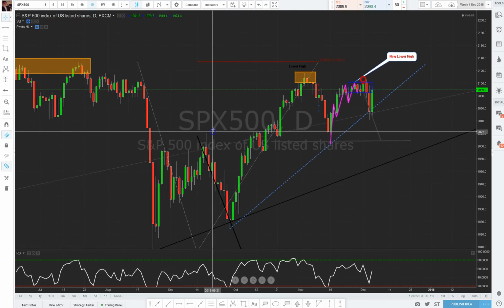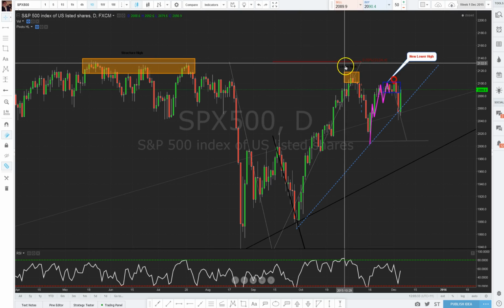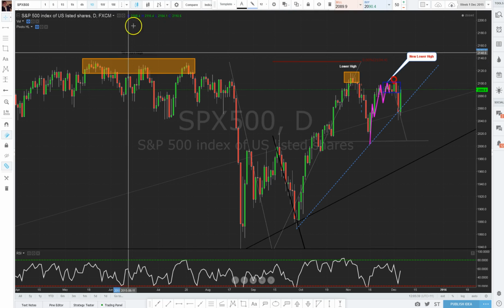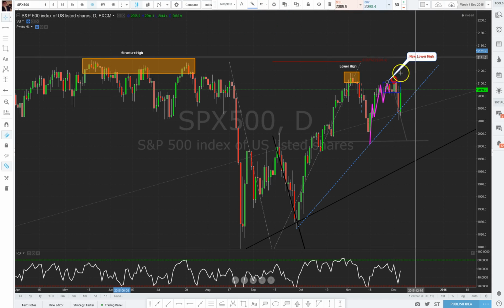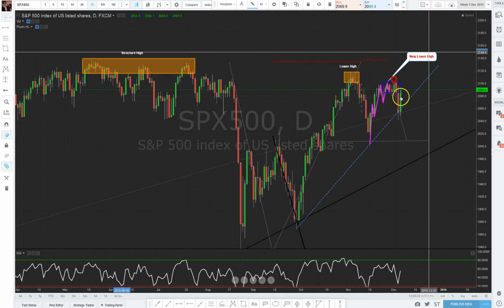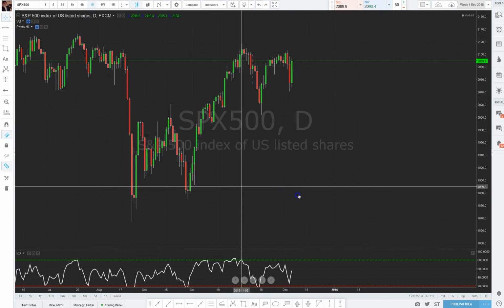So last week I said we've got price making a higher high here, a lower low here, and I was waiting for confirmation of another, newer low. Okay, new lower low, and I think we've got that here. So we've got a structure of a high, a lower low, and another lower low here. So I'm looking at further downside in the market.